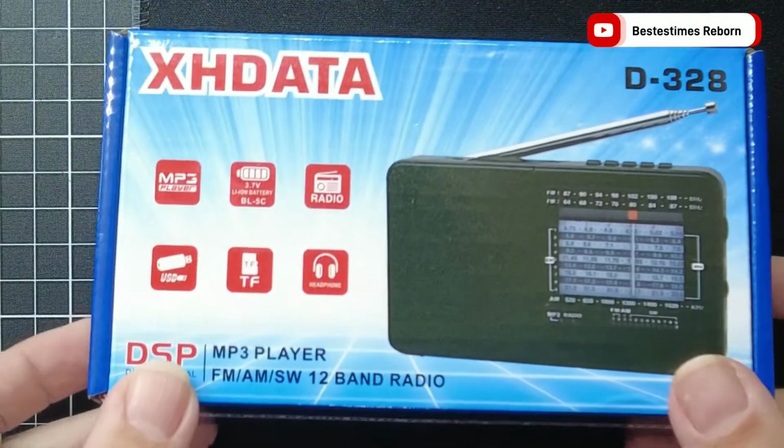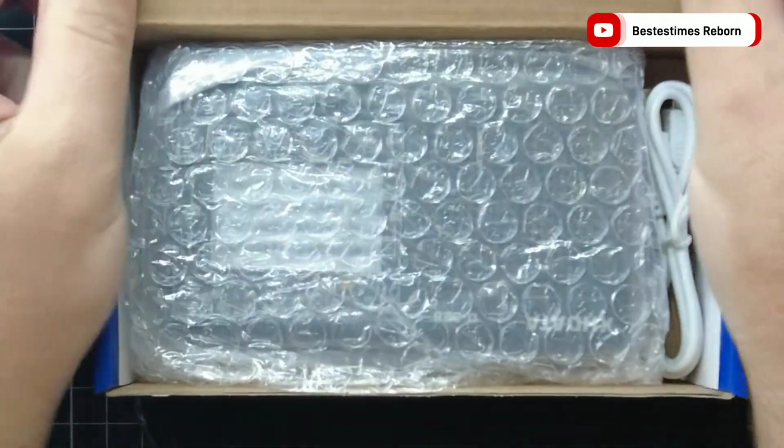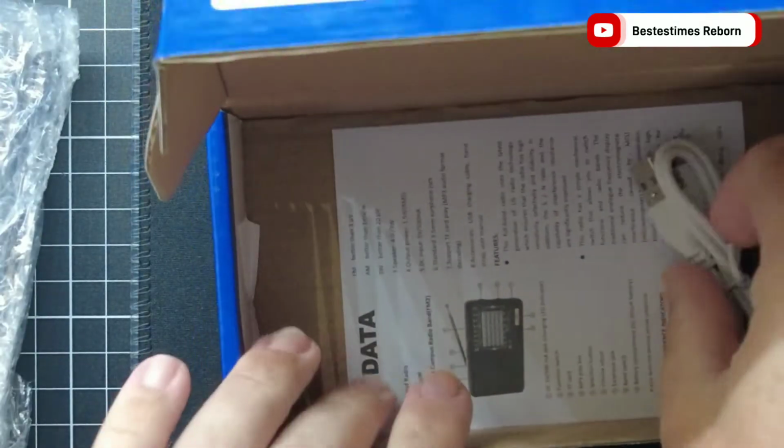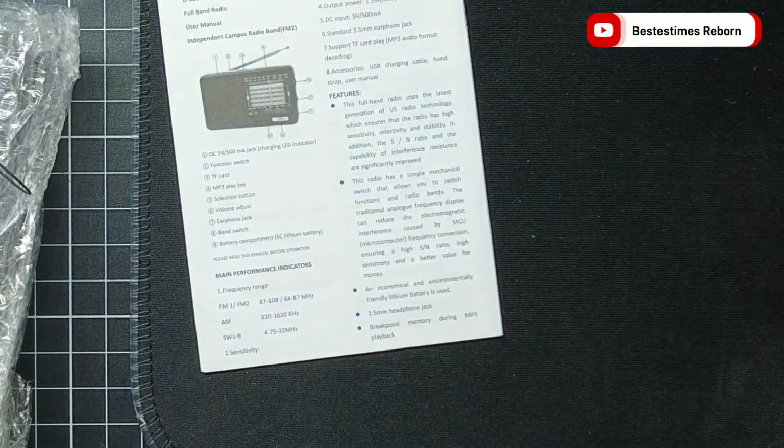Now this is a $20 Australian radio. Around $20. Comes in this handy dandy bubble wrap. I don't expect too much for the price. There's your little instruction manual, which will be quite basic, of course.